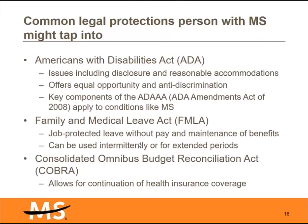But this is something that doesn't need to be taken all at once. It can be taken intermittently if someone is receiving therapies, or maybe they've exhausted all of their leave and need to take time off for treatment or therapy, whether it's physical therapy or occupational therapy. This is the type of law or protection that one of your employees may request information or paperwork about: okay, what do I need to do to tap into the FMLA? Or, going back to the ADA, what is the process we need to go through in order to request a formal accommodation?